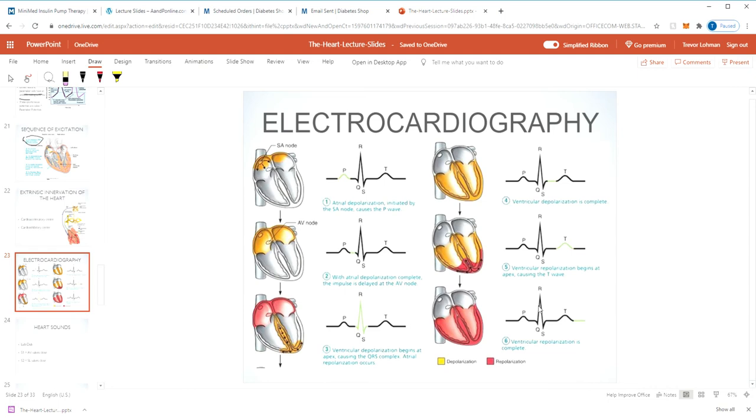Well, it's a 6-second strip. There's 60 seconds in a minute. So if you multiply a 6-second strip by 10, that's 60 seconds, right? And if each QRS complex corresponds to ventricular contraction, that means it corresponds to 1 heartbeat. So if you multiply the 6 QRS complexes by 10, you get 60 beats per minute. So in a 6-second strip, you would just multiply however many QRS complexes you have by 10 to estimate the heart rate. And I might put something like that on the quiz or test.